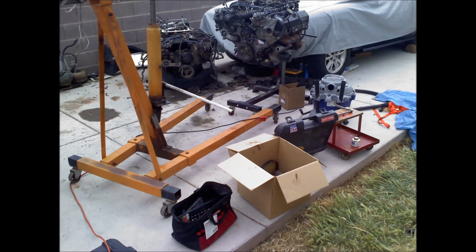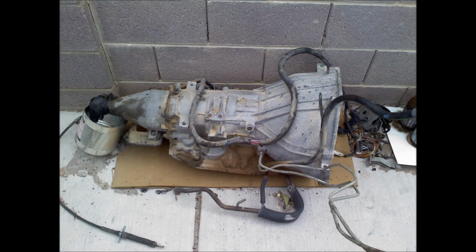So we were now ready to start working on getting the engine out of the other car, the 96. And here's the automatic transmission, which nobody was really interested in buying.